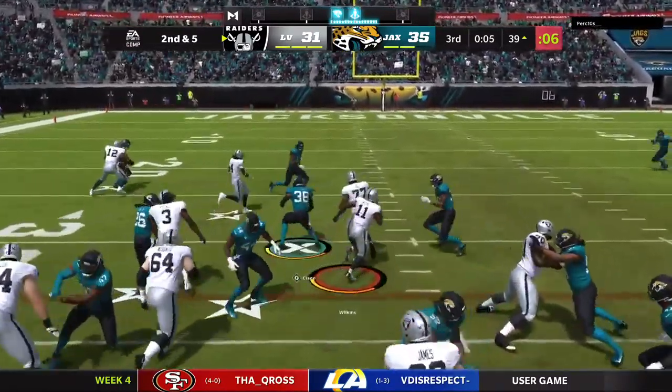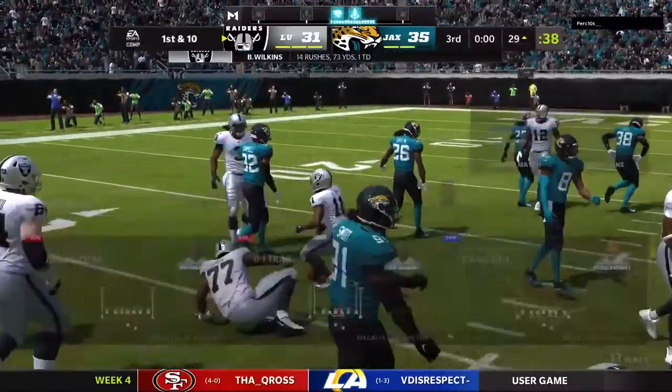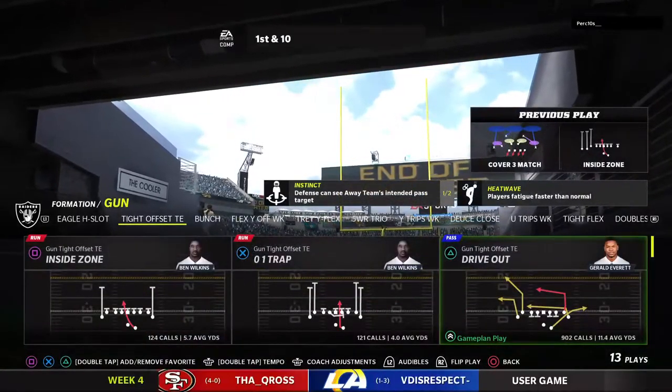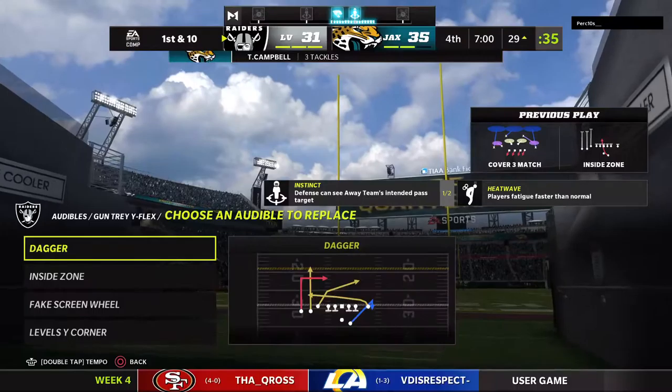They'll keep it on the ground. Wilkins. And he's going to get this inside the 30. So both teams trade touchdowns, and the game is tied through three quarters of play. We'll return with more after this.